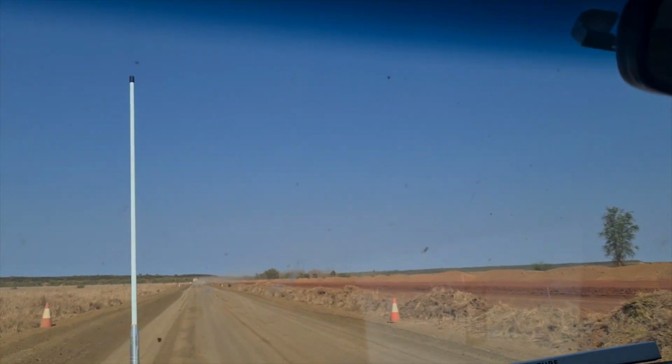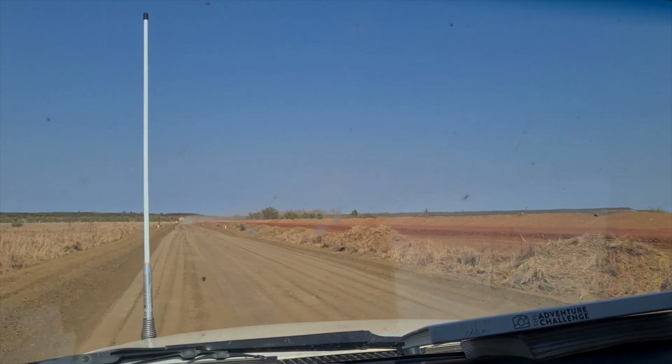So they're sealing the Gibb River Road by the look of it. Looks like a big process.